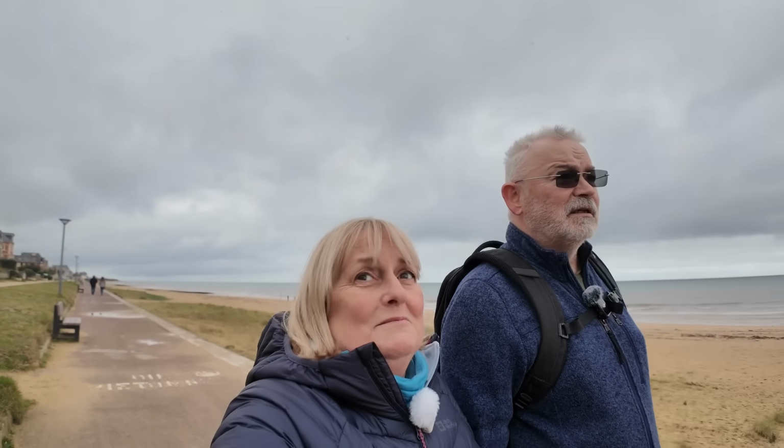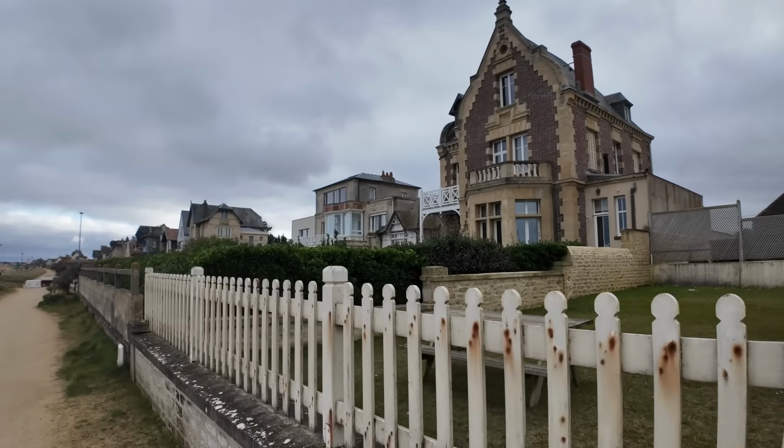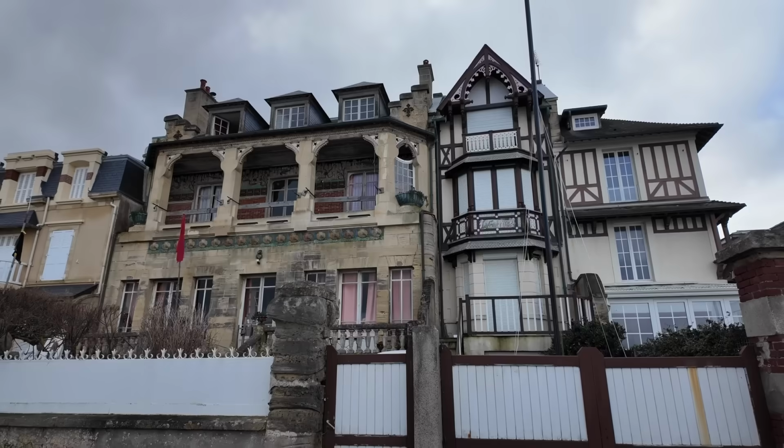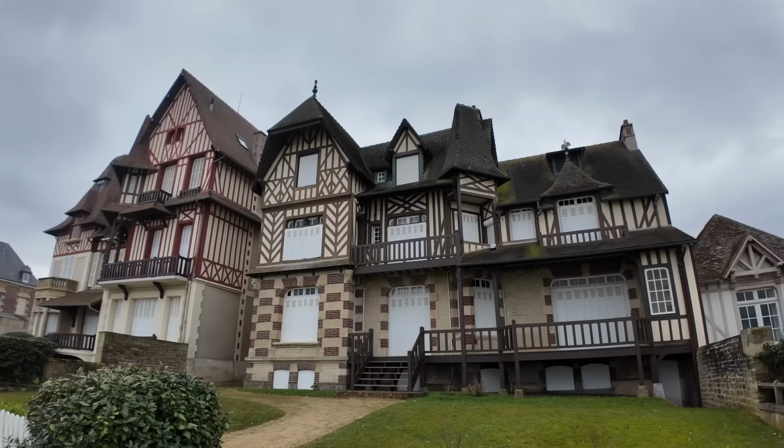What do you think about these houses? I absolutely love them. I think they look incredible with their big pointy roofs. They're huge. Absolutely, yeah. Maybe it's the rich and famous summer houses. Well, could you imagine having to clean that?